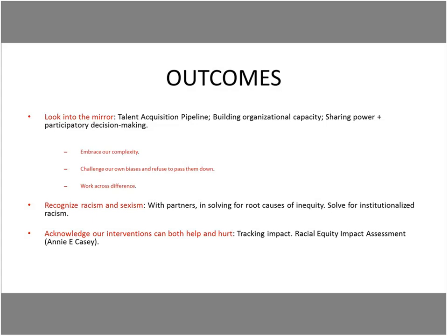And so generally, looking into that mirror really inspired us to focus on a couple of those calls to action. So embrace our complexity, challenge our own biases, and refuse to pass them down, and work across difference. So we see that set of calls to action really focusing on our internal efforts. Some of our external efforts where the calls to action and meta themes showed up was in recognize racism and sexism.